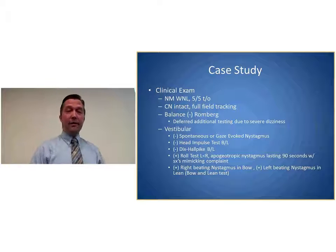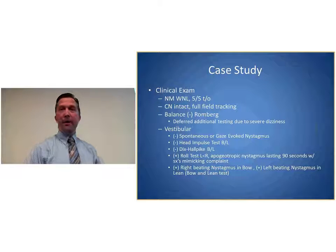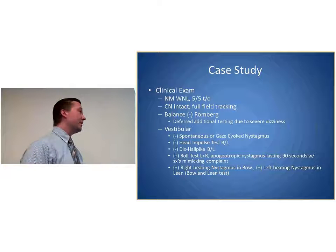So on the clinical exam, neuromuscular was within normal limits. Her strength was 5 out of 5. Cranial nerve examination was completely intact. She had full field tracking, normal ocular motor screen. Her balance, she had a negative Romberg, which, as we know, doesn't really mean much essentially. As far as any additional balance testing, I couldn't do it because she was so symptomatic.